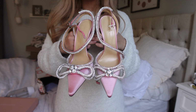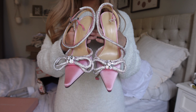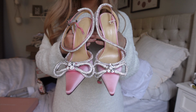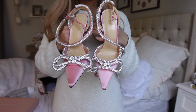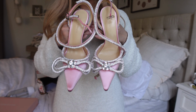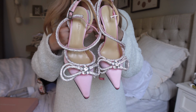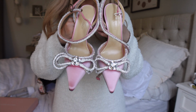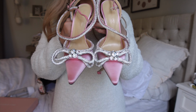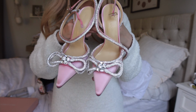I did get these ones in a size 36 because I usually size up half a size. And different brands are different, so we'll see. If they don't fit me, most likely I'm just going to return these and think about if I want to get them again, because this pink is not quite the shade I wanted and the quality is not quite there. Let me know in the comment box what you guys think, but let's try these babies on.